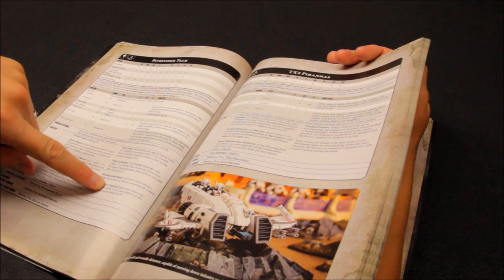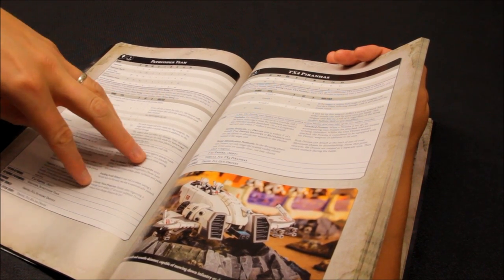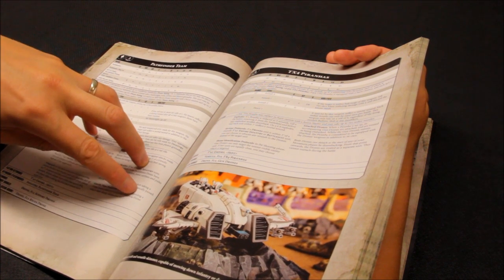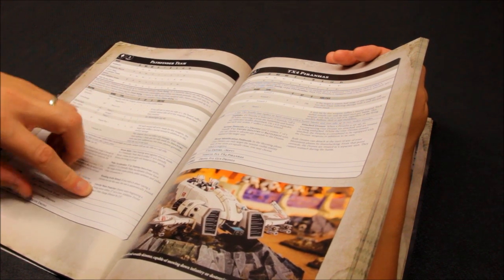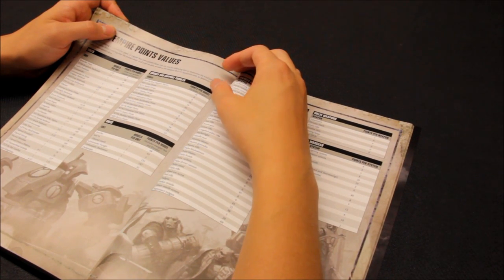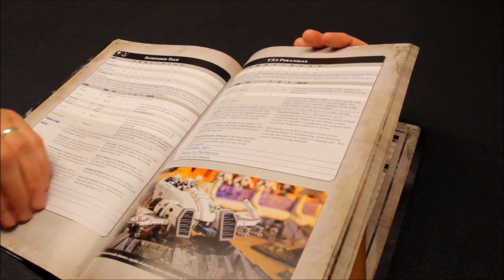The grav wave projector. Enemy units beginning a charge move within 12 inches of a grav inhibitor drone reduce their distance by D3. So a bit of protection there. It's 8 points for that drone. If you're expecting trouble in close combat, that's probably a bomb.